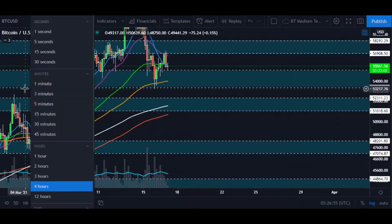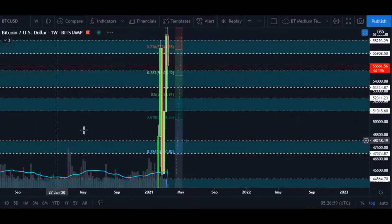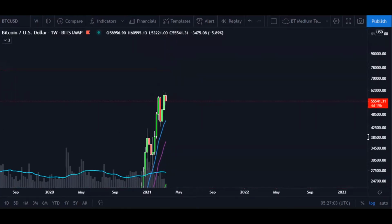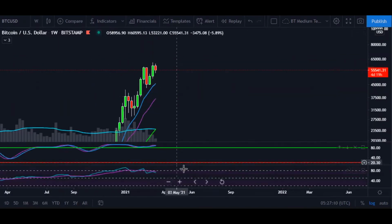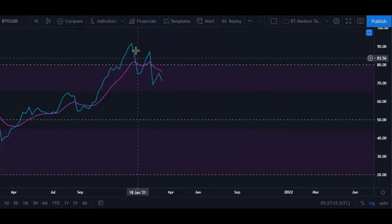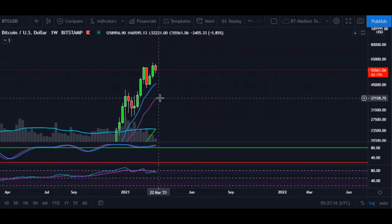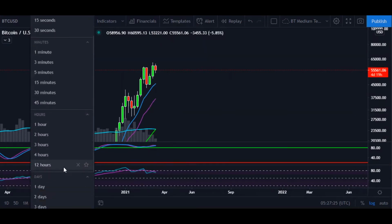I do want to mention this as well. We don't do the weekly updates anymore on the longer term time frames, but I feel like this is very, very important. Usually after seeing bearish divergence, so this is on the weekly chart, like we've seen right here, we do get a retest of the 21 exponential. So the 21 exponential is coming in at around about $37,000 per Bitcoin.